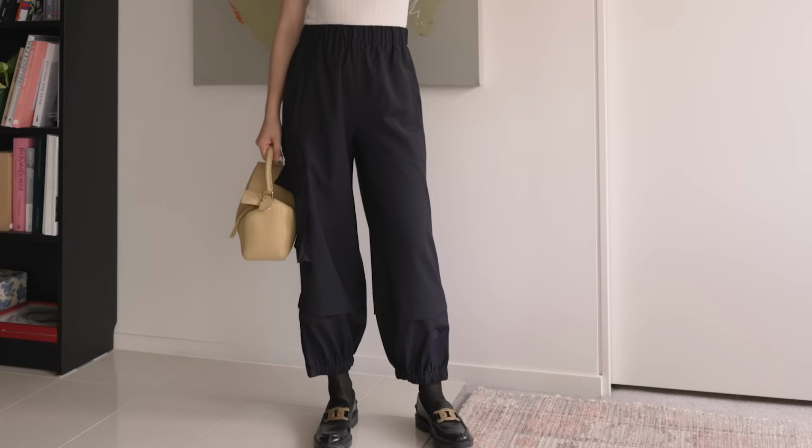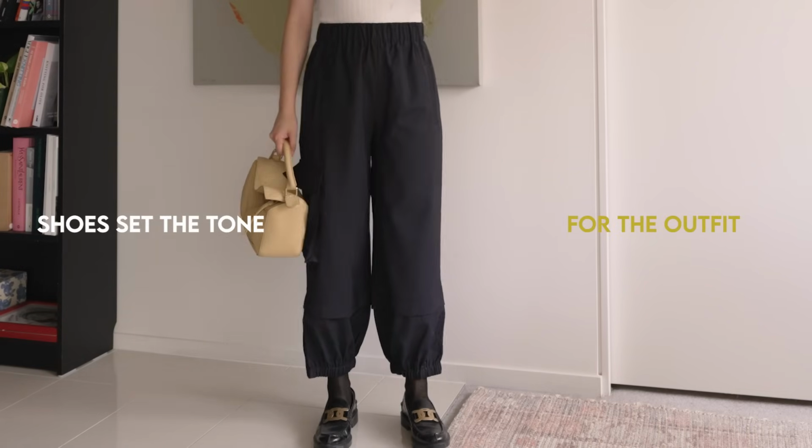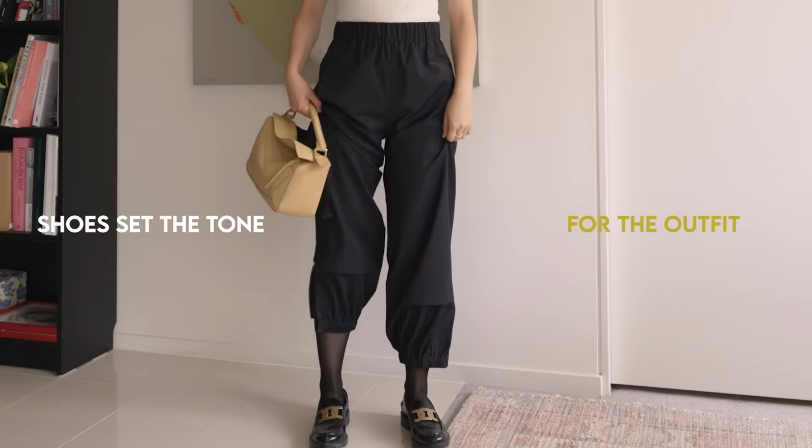So nowadays, I know that shoes, pants, how they fit together really shapes an outfit. And because of that, I start an outfit from the bottom and I work my way upwards. This has honestly made my outfits better because I think it at least means that there is more harmony between shoe and pants, and shoe and outfit.